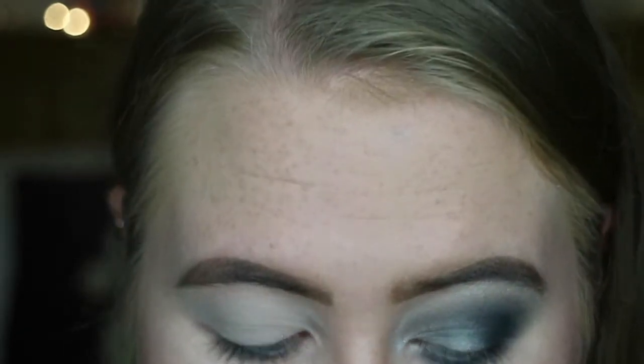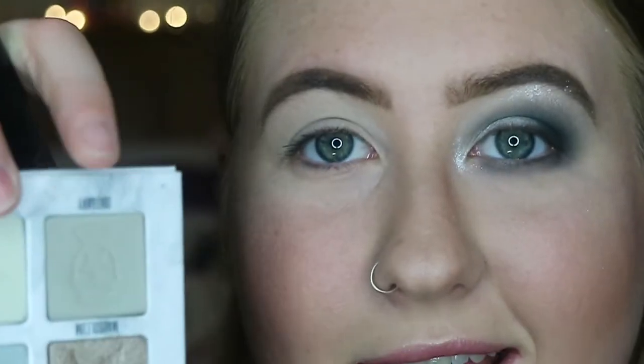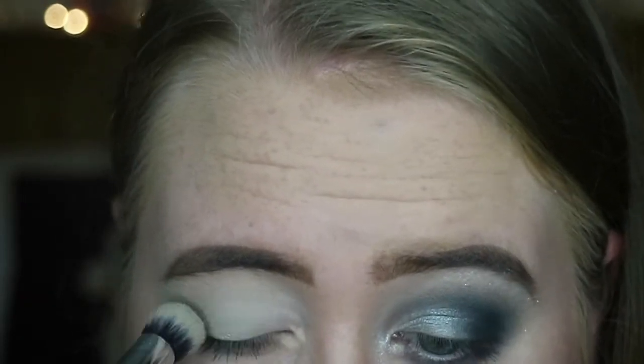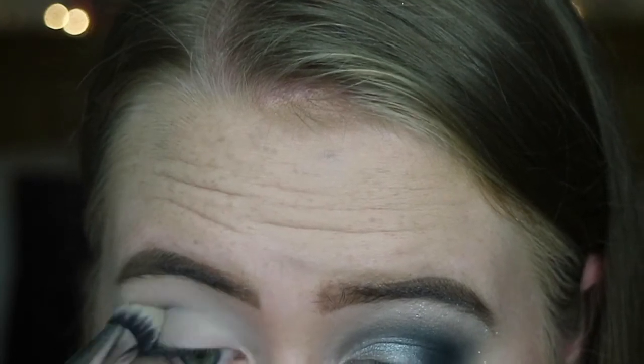Now I've not actually put anything on my lid. I would usually use a P. Louise or a concealer, but I just want to see how these colours apply without a concealer or a P. Louise base, which I have done on this eye, and the colours have turned out okay. I'm also going to take this shade right here, and I'm just going to do the exact same, just applying it all over my lid.